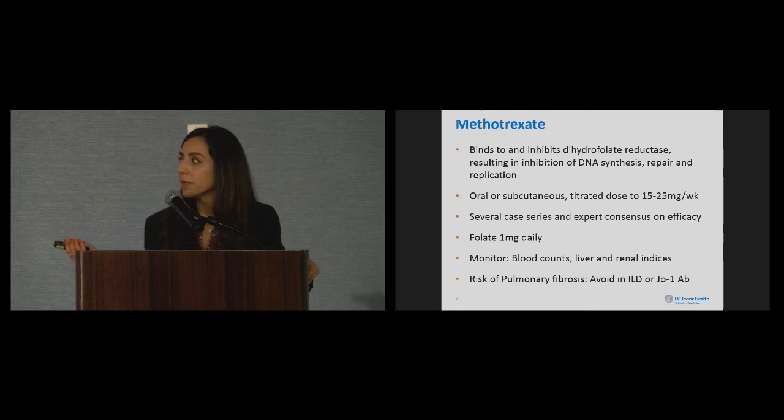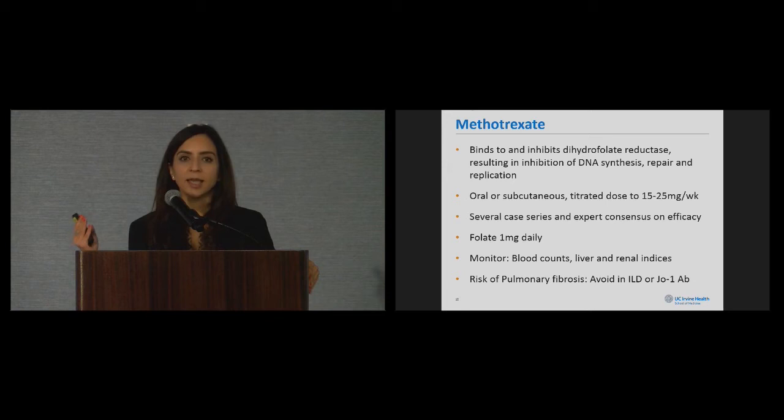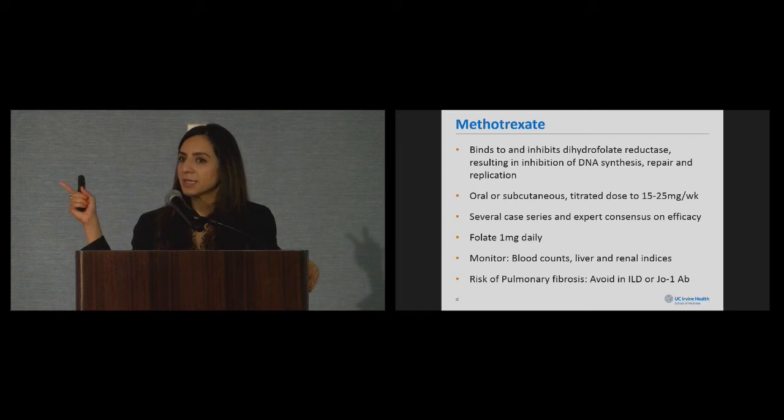There have been several reports on the efficacy of methotrexate. It's important to get a supplement of folate, 1 milligram daily, while you're on methotrexate, because methotrexate does deplete your folate levels. So if your doctor didn't tell you that, you should be on 1 milligram of folate daily. Doctors should monitor your blood counts, your liver, and your kidney functions. That should be monitored a month after you've started the medication, and then every 3 months, and if you're on a stable dose, it can even be monitored every 3 to 6 months. But it is important to monitor these blood counts.